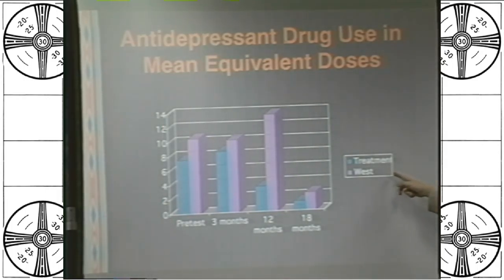This says west because I could not figure out how to get back in the table and change that. When you do PowerPoint, it goes north, south, east, west, and you fill in the table, and I couldn't get back to make that control. So that's the control group.